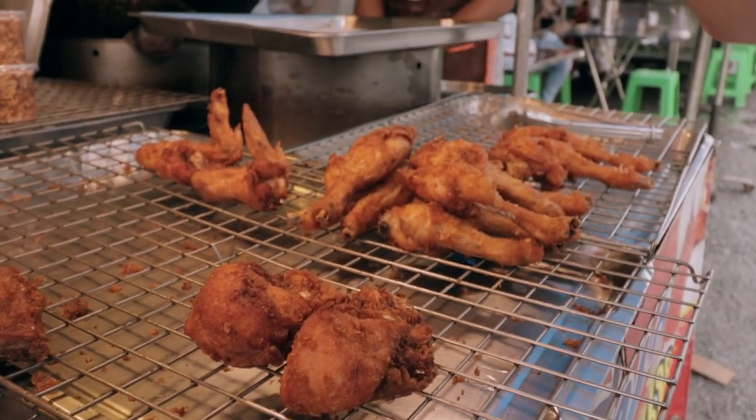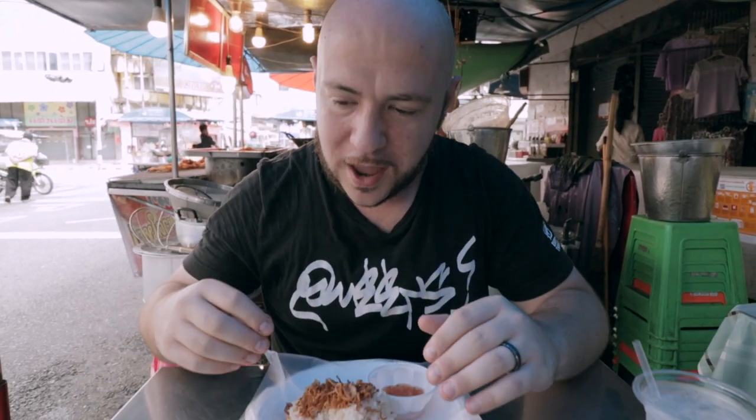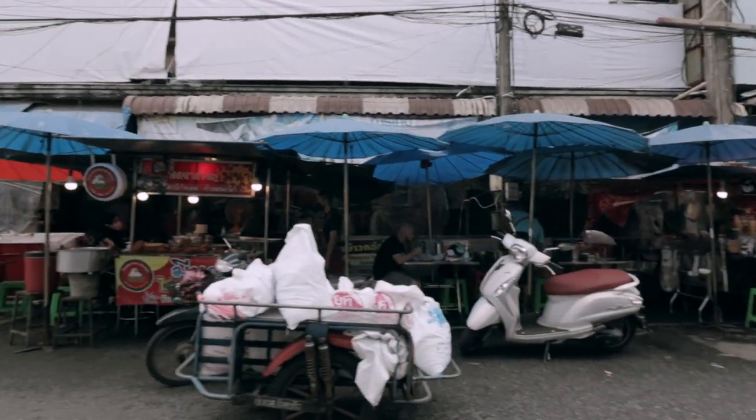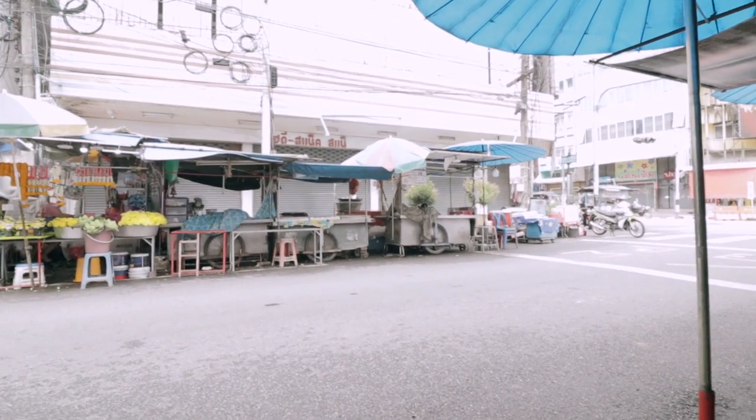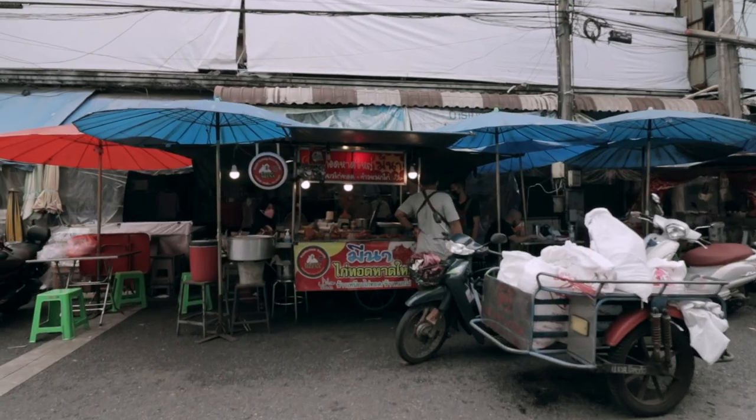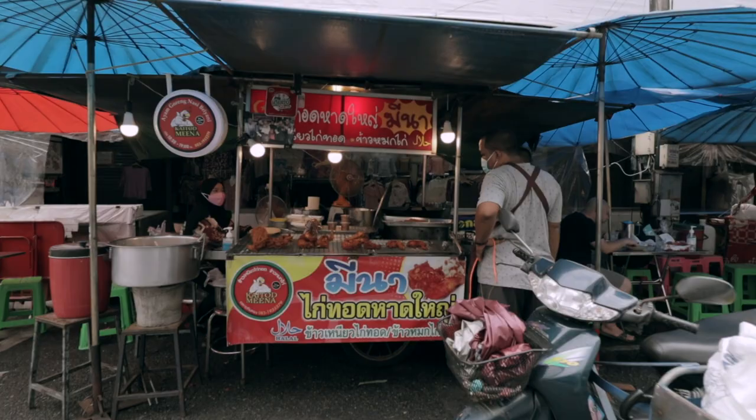Here to eat the most famous dish here in Hat Yai. It even has its own, it's called Hat Yai fried chicken. So in Thai they call it Kai Tod, that's fried chicken. And we're here at a stall outside the famous Kim Yong Market here in Hat Yai. It's a bustling street, a lot of vendors, street food, flowers, fruits, veggies, you name it. And the stall here is called Kai Tod Mina. And this one looks incredible.